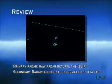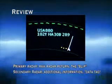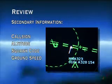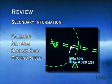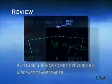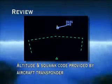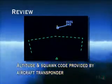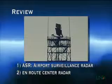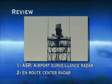Primary radar is simply the blip that the sweep detects. Secondary radar is information displayed along with the blip. Air traffic control radar systems provide secondary information, such as aircraft call signs and altitudes, SQUAWK codes, and ground speeds. Altitude and SQUAWK code information is supplied by an aircraft's transponder, which sends the information back to the receiver at the radar site. Radar has two basic uses in air traffic control. These are airport surveillance radar, or ASR, and en route center radar.